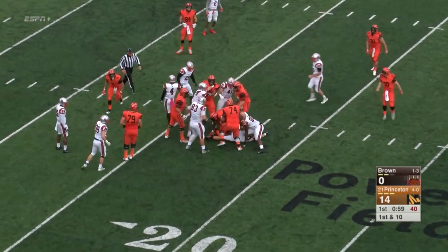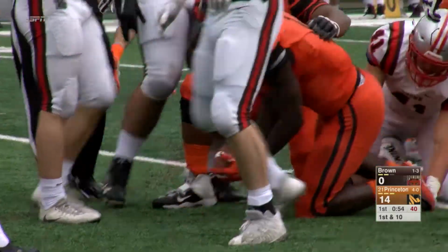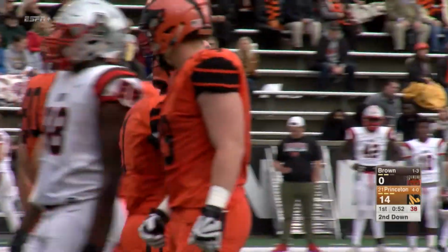Tigers go back to Eady on first down. He's got a positive gain. He was not marked down. Second effort gets him across the 15, a pickup of 6.